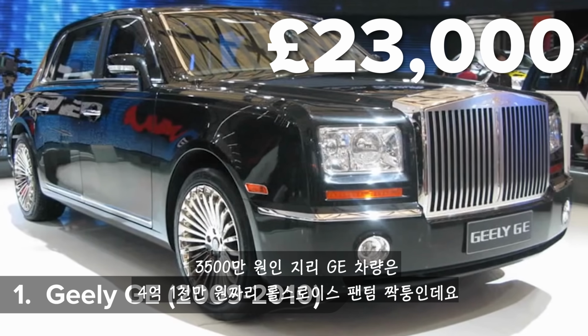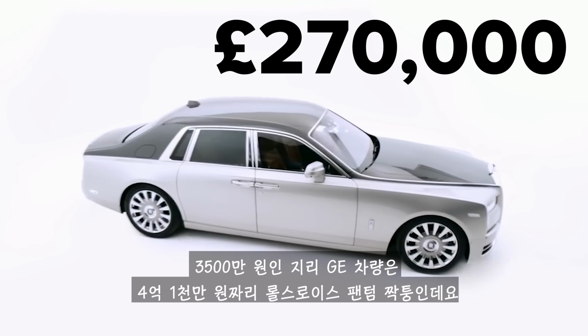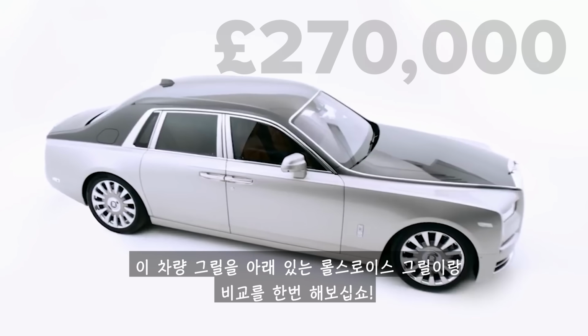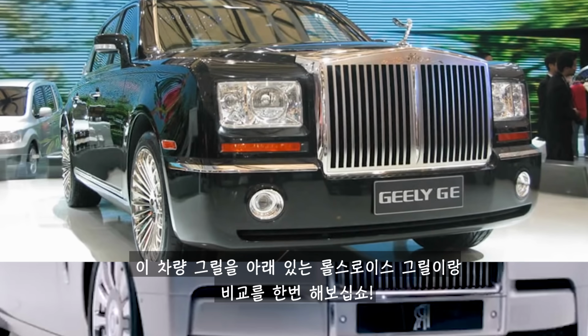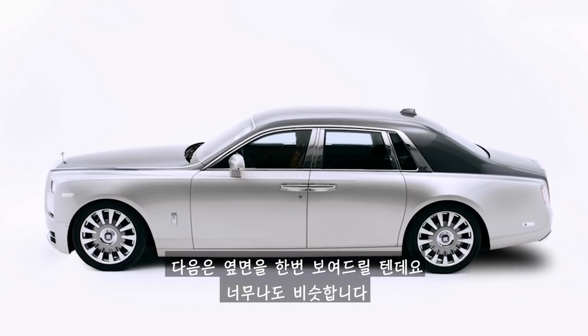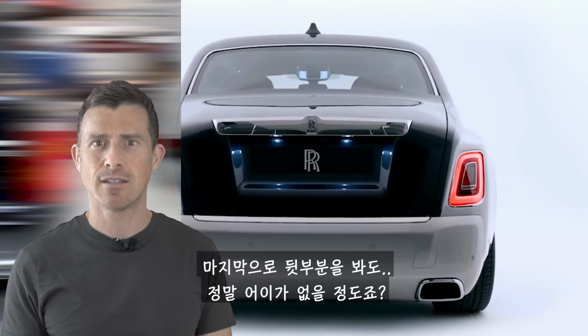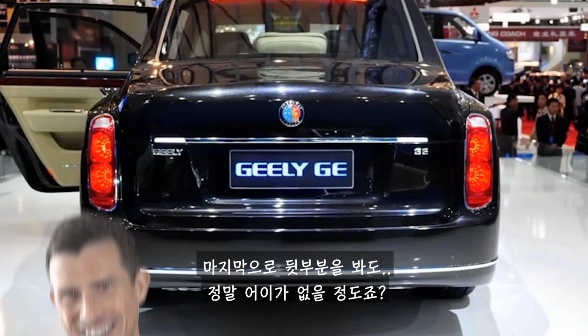The £23,000 GiliCK is a cut price copy of a 270 grand Rolls-Royce Phantom. I mean, just look at its grille compared to the Rolls' one below. They're almost identical. Then there's the side profile. It's so similar too. Finally, compare the back ends. I mean, it's just outrageous, isn't it?